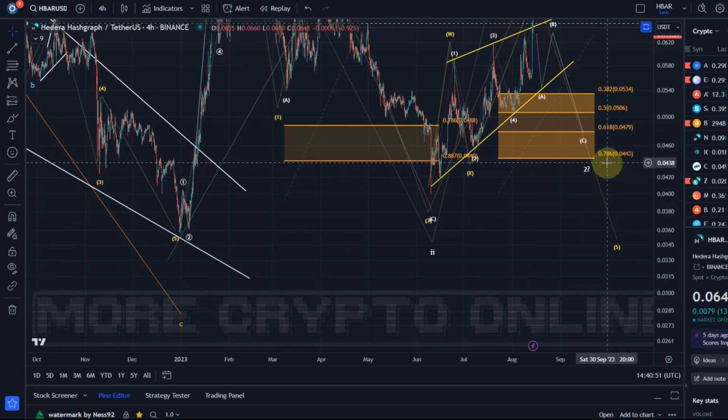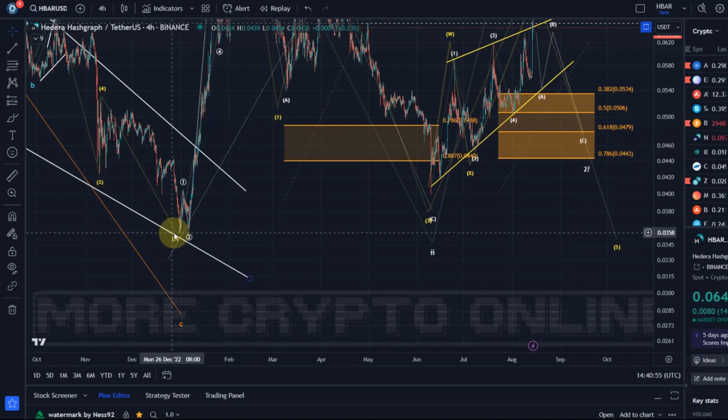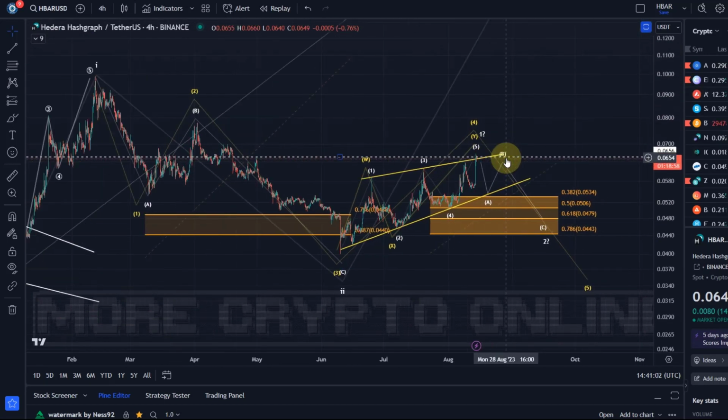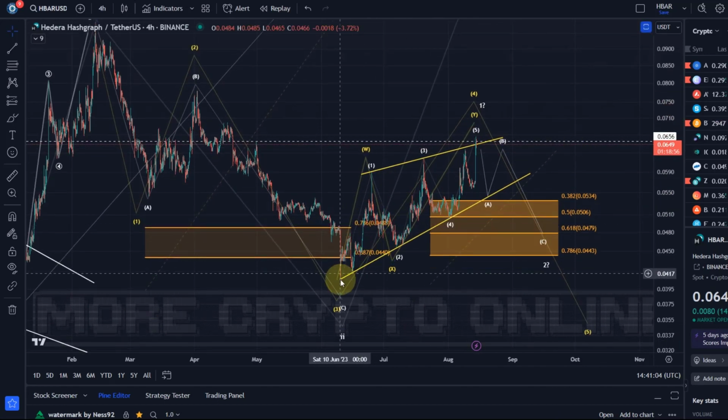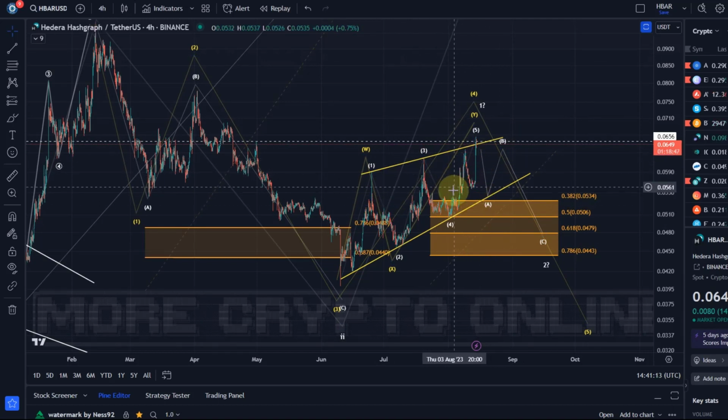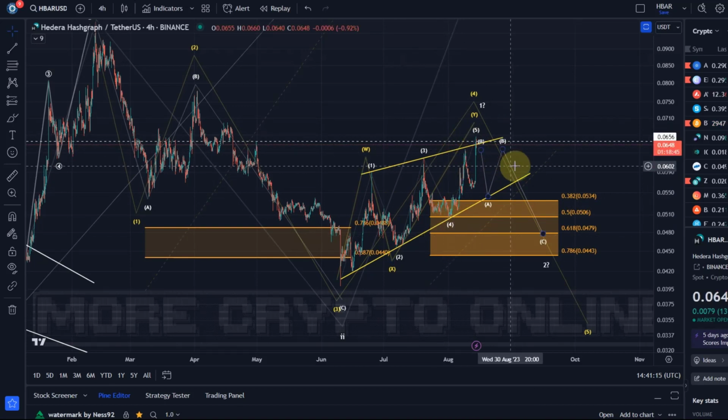If we break below 4.4 cents, I think it's quite likely that it's going to go below the bear market low, the December 22 low, below 3.6 cents. But at the moment, of course, it still has a chance. As I always say, these diagonals, right? If it's still in a diagonal, you can't put the sub wave count on without being ready for changes. Diagonals are low probability patterns because they can also always be counted as corrections.